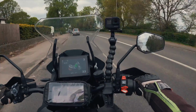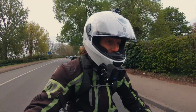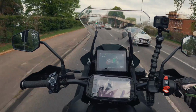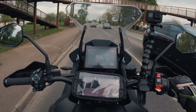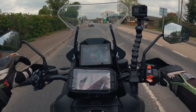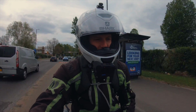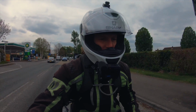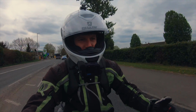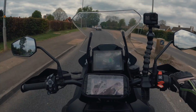Quick words on what it's like in town. Really nice. Very easy to ride. All of that weight is low down. Yeah, I would say one of the easier, if not easiest, adventure bikes to ride so far, as long as you're aware of the power that's there. Catch up with you in a bit. We're going to go on some quicker dual carriageway sort of motorway riding, see what the wind protection's like, and see if it can go 60 miles an hour, which I'm pretty sure it can.